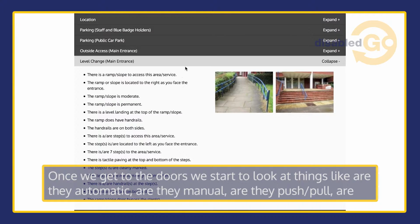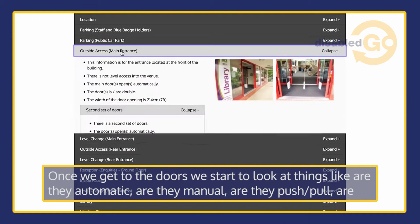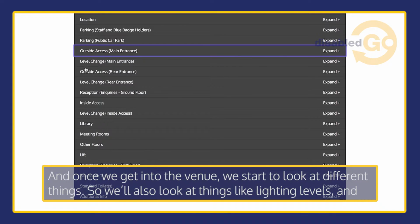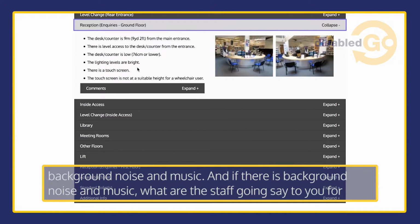Once we get to the doors, we start to look at, are they automatic? Are they manual? Are they push, pull? Are they single? Are they double? And once we get into the venue, we start to look at different things. So we'll also look at things like lighting levels and background noise and music.